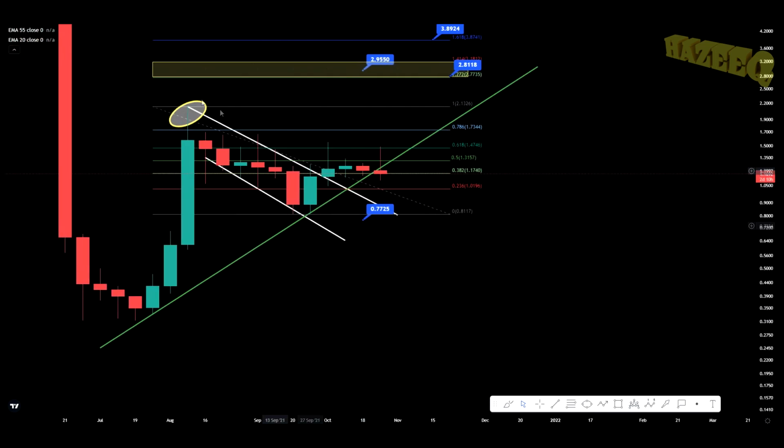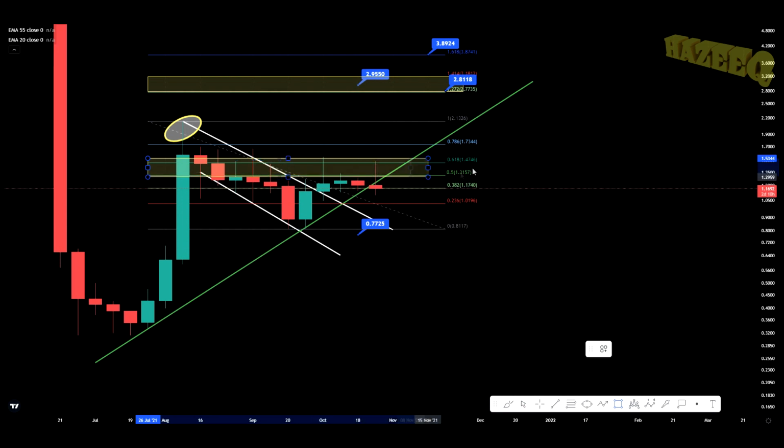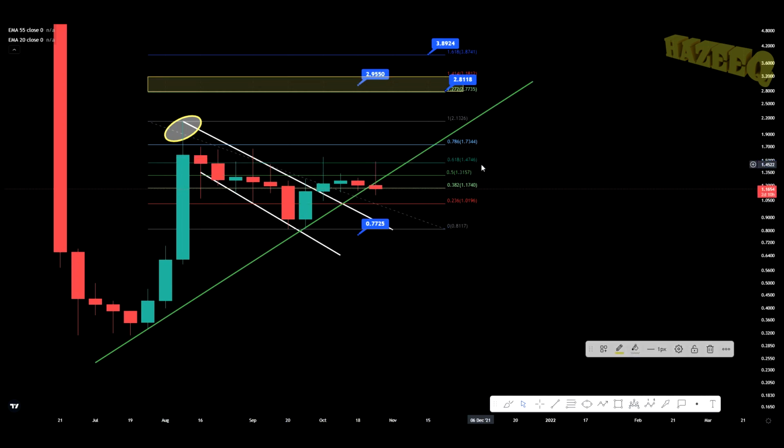Now, we do have a Fibonacci retracement set up from the swing high in August to the swing low in September. And as you can see, we do have our golden ratio over here. And look at the wicks and look at the rejection from that area. So we have one rejection, 2, 3, 4, 5, and now the sixth one we had just a couple of days ago.